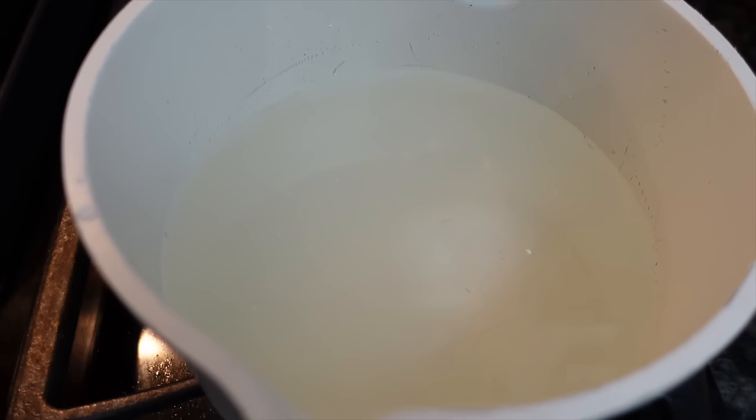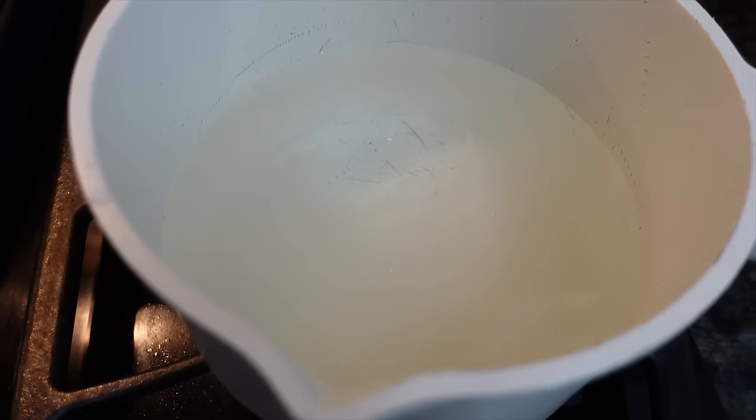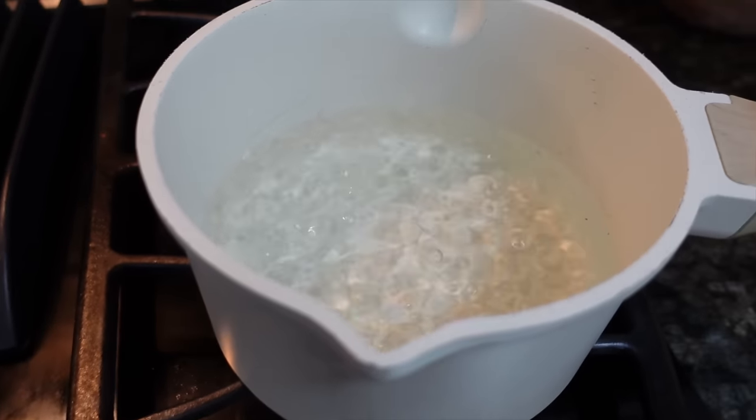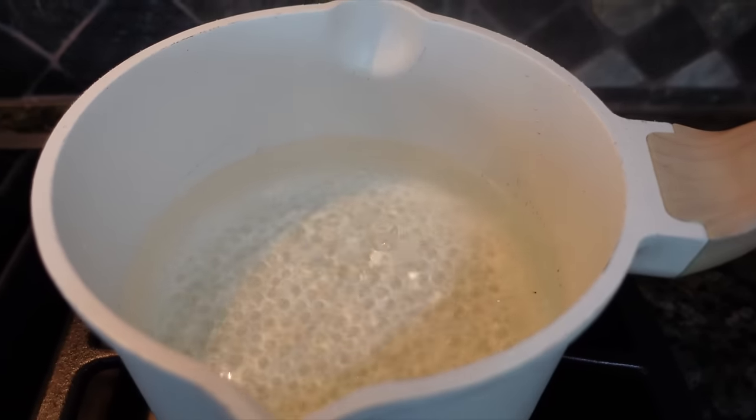So you don't really need to boil it for long. It just says bring it to a boil and then you can take it off the heat. All right, so water's boiling, I'm turning it off now, and we're just gonna let it sit here while it cools down, then we'll add it to the feeder.